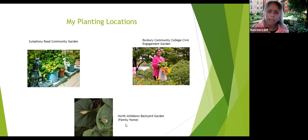There is another garden I'm now working on. That's my family garden in Attleboro. They have a backyard garden, so I am growing something over there too. So you can see everywhere, wherever I go, I try to grow my produce, the crops I used to grow back home when I was a kid.